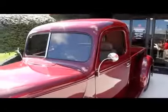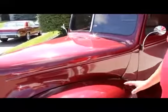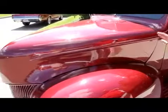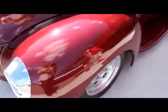The paint on this thing is absolutely beautiful. Definitely a professional paint job. It's got a lot of metallic in it. It's laid down nice and even. The body work was superb on this thing. It is straight as an arrow.